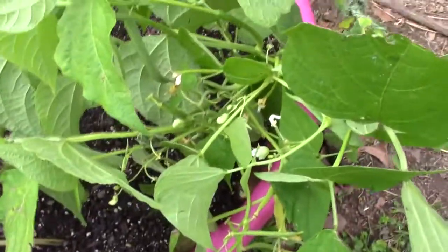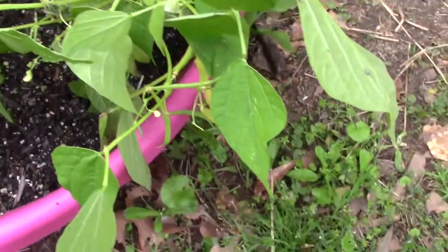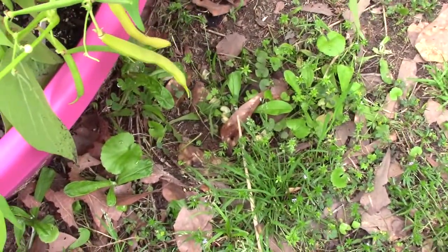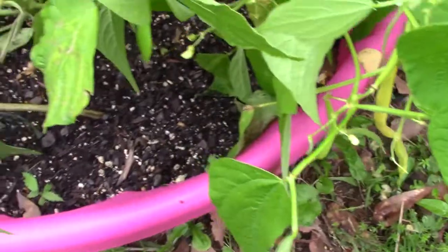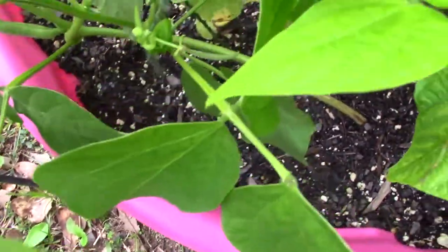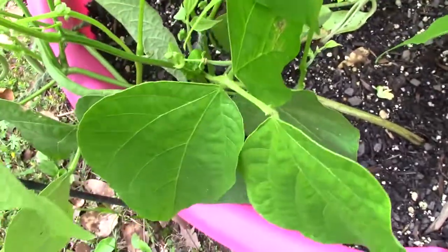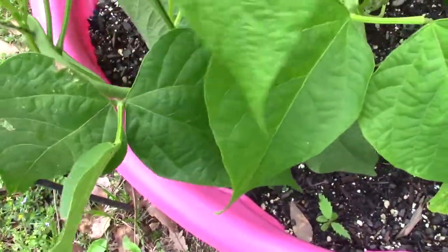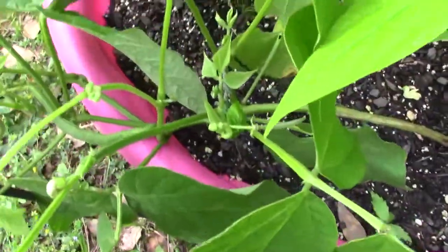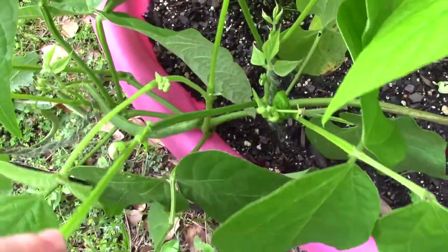Now my little baby pool gardens are doing really well. As you can see, we have some beans poking up down there. All the bean plants are growing beans on them slowly but surely. This one, I have not had any luck getting it to stay tied up. I'm going to have to get my husband to look at that when he comes home because I can't get it to stay tied up. But there are beans down there.